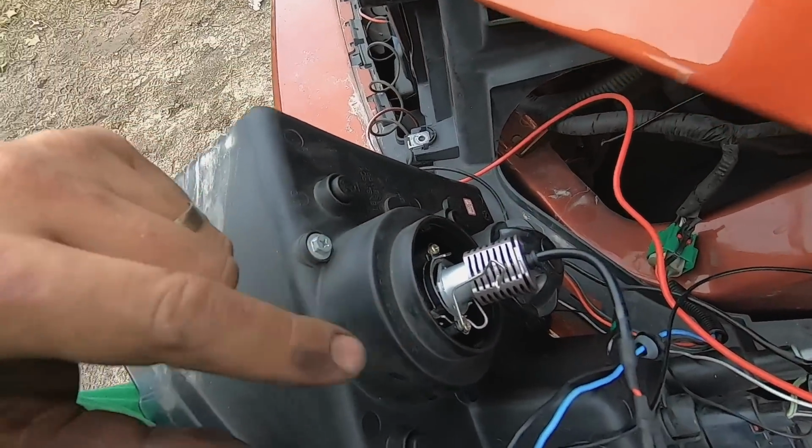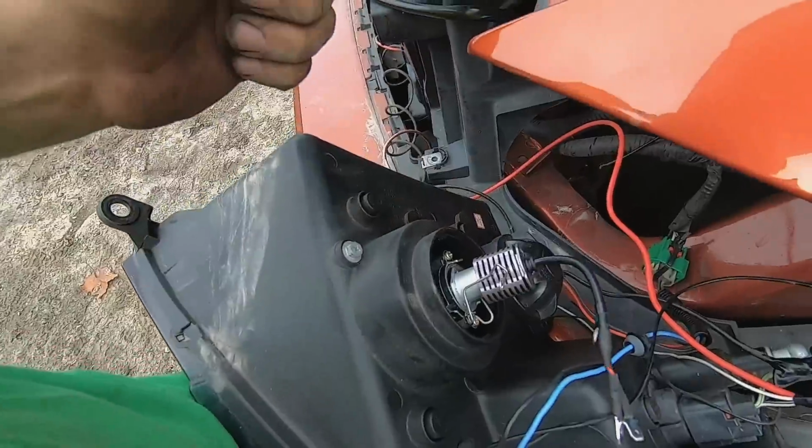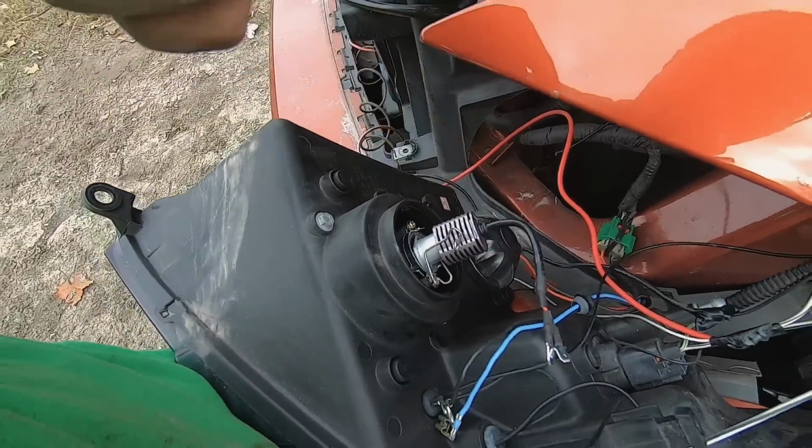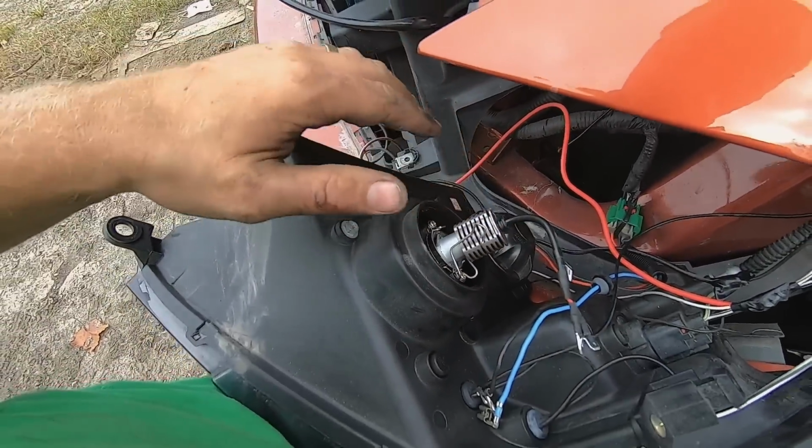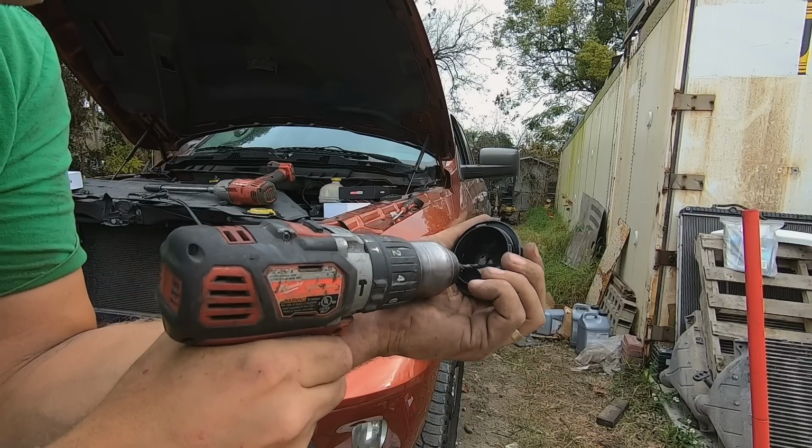For some reason this aftermarket headlight has H1 bulbs. That's why I ordered them high and low beam, and 9005 fog lights. So I'm gonna go ahead and get to this real quick and show you guys my end result.